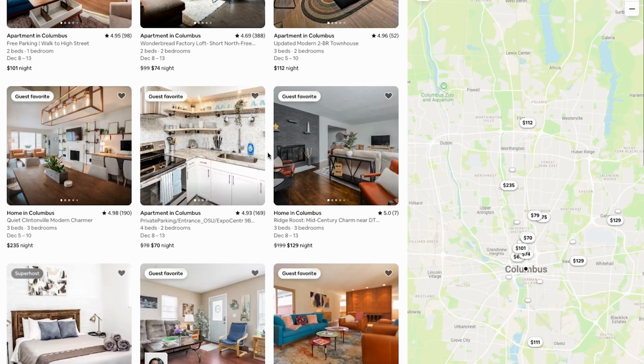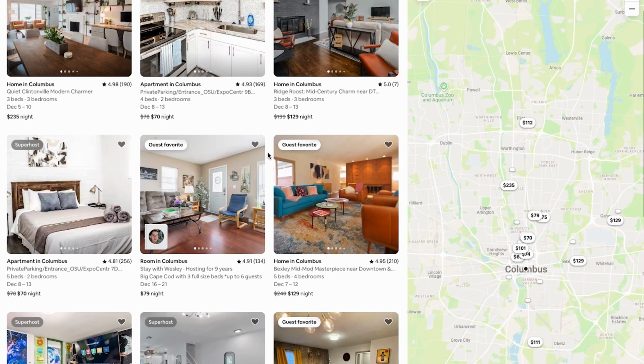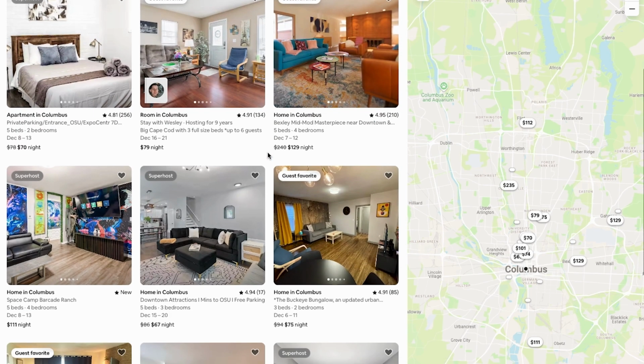Now here's the tricky thing. Once you figure out, okay, these are my competitors, then you have to figure out what actually matters in their listing descriptions, in their photos, in their reviews, all of those things. What actually matters? What can I pull out to then apply to my own listing?